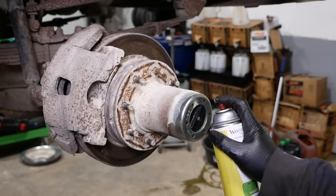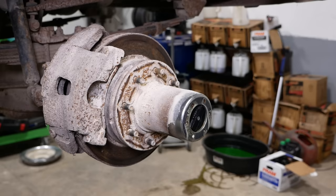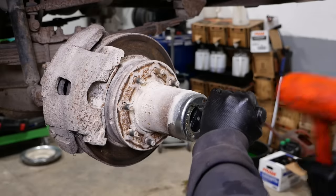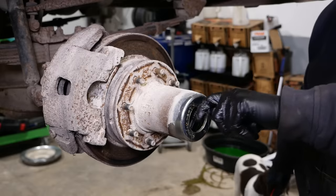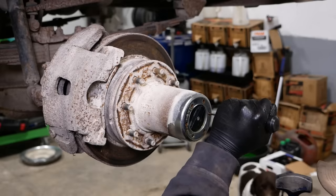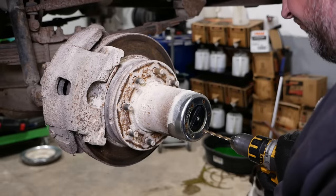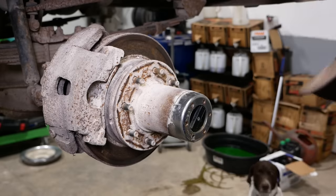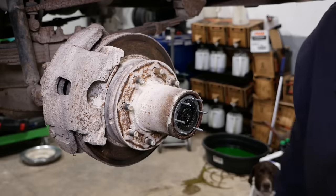All right, front brake time. I think I got all the parts. Spray her down with some Weasel Whiz. Cross all of our fingers and toes. Possibly most of these will come out. It's not looking good so far. Nope. Not a chance. There we go. No problem.